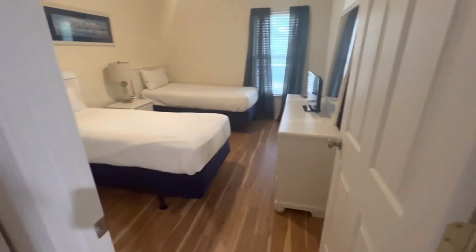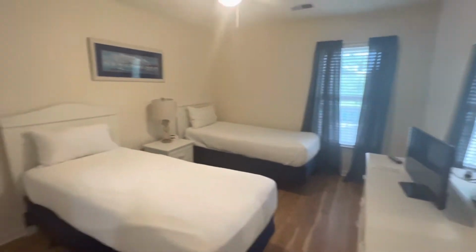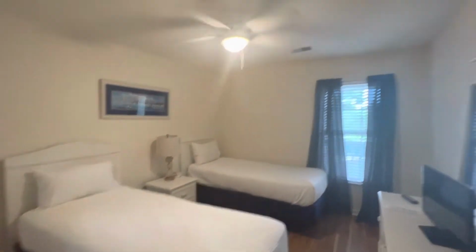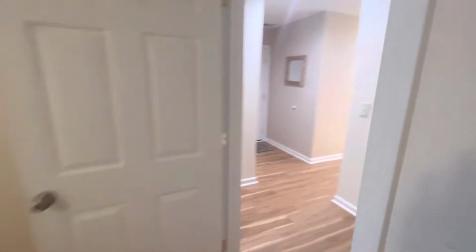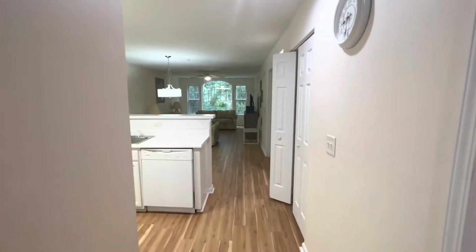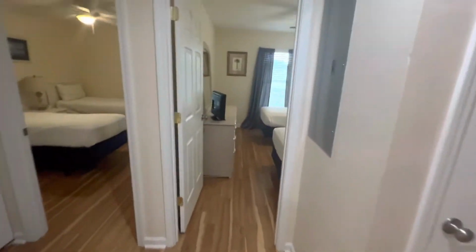Right next to this, another bedroom with twin beds. And so, just like I said for the other one, this could do a king bed, queen bed, bunk beds, twin beds. Here's your closet. Now we're going to go and look at the living area. But before we get to the living area, I do need to show you this is the bathroom. This bathroom is the bathroom for use by these two bedrooms right here that have the twin beds in them.